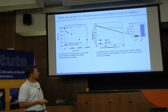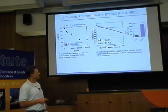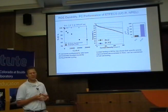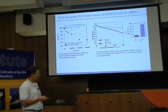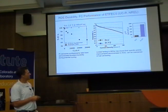So we've used a number of these materials in electrodes in fuel cells. The big take-home messages here are these materials have much better durability. So basically what we do for aging these materials is we'll electrochemically cycle them. And when we electrochemically cycle them, if we take the traditional platinum on carbon, what we find is that it loses its surface area very quickly. However, when we take our materials, which are platinum nanotubes made from silver nanowires, what we find is that they retain their surface area much better.